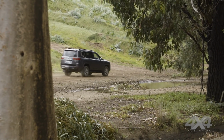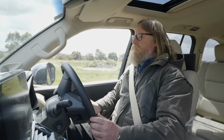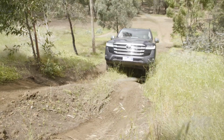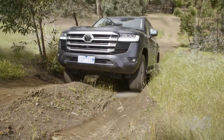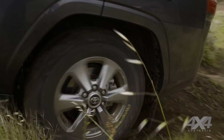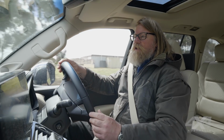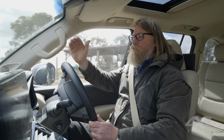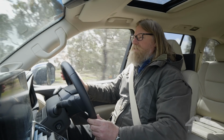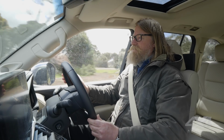What Toyota's achieved with this 300 series is they've raised the bar over the previous model, but it isn't a game changer at all. It's a better car in every aspect. It doesn't set the world on fire. It doesn't make the other car companies say, hey, we're going to go and do that next. There are no wild new technologies in it, nothing super exciting, but it's just keeping one step ahead of the competition to maintain their sales title, where they're still selling more than 5 times as many as Nissan Patrols in Australia.